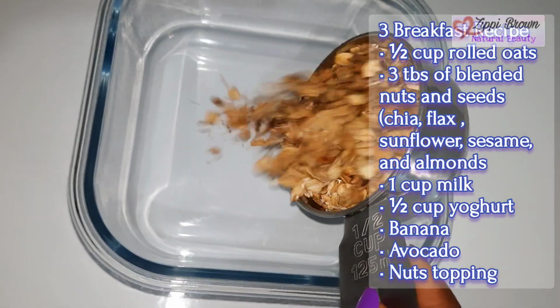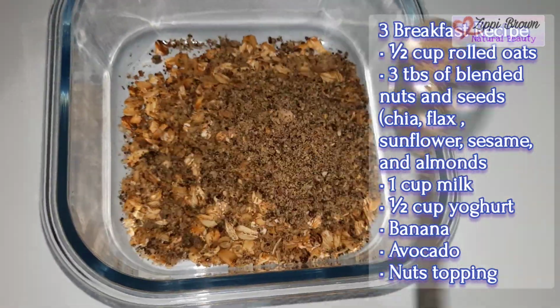I forgot to film the part where I was blending the seeds and nuts, but this is how it turned out.